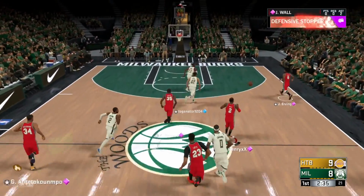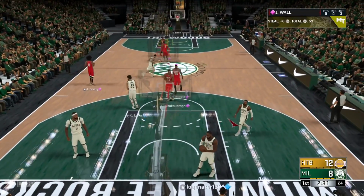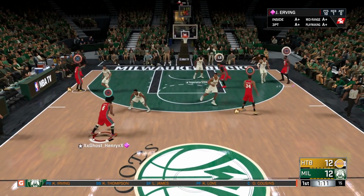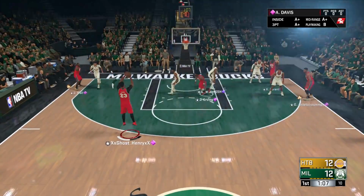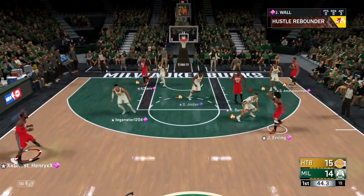John Wall's clapping up. Going to Julius in transition. Catch and shoot. And bang. Yeah, that jumper is beautiful, man. Oh, my gosh. Let's go to my boy Julius. It looks like he's off-balling like crazy. You know what we do to off-ballers? Go straight to that pick and roll. Attack the rim. Psych. It's going to AD. Easy pick and pop. And banger. Thank you. Going to my boy Julius.